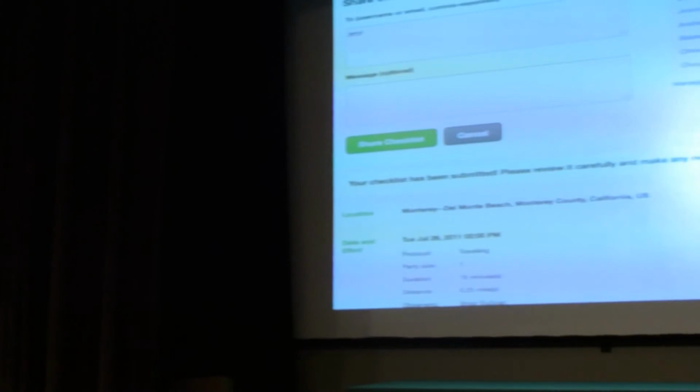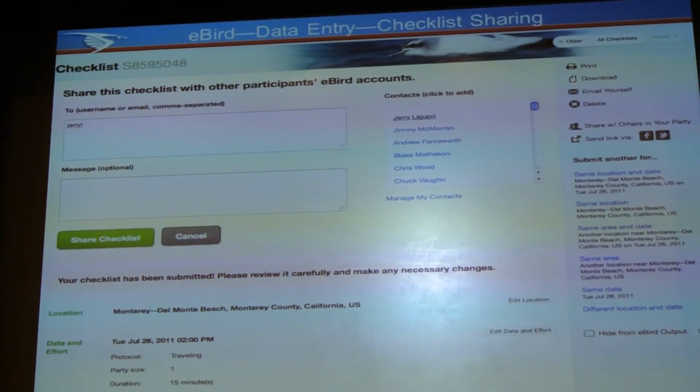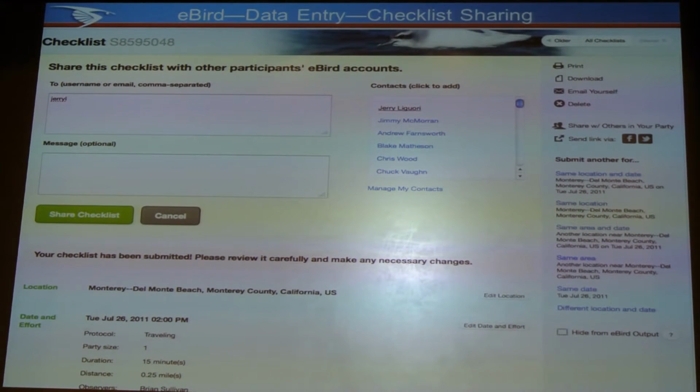And then, if the eBird reviewer is going to hassle someone about a bird and you didn't see it, then you let your trip leader deal with that, and you don't have to get involved in the mess. Yeah. Any other questions about that?